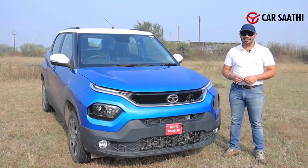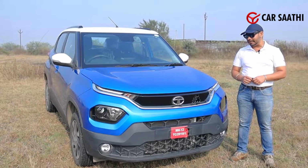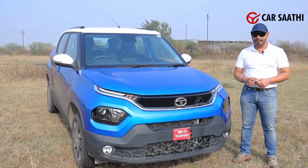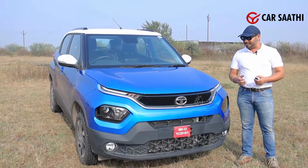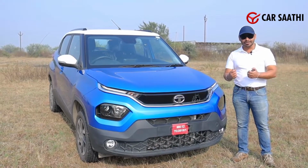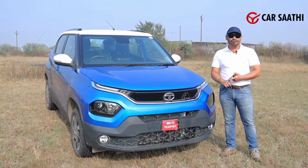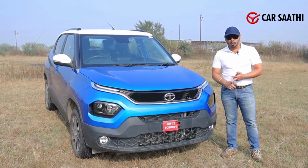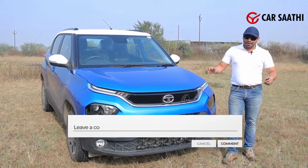This snazzy little Tata comes in snazzy colors. This one in particular is my personal favorite, but there are also other colors. There's another blue. They're calling it some sort of a misty, greenish blue color. It looks really nice. There is a red, an orange, a brown, and also a white for people who prefer that sort of color. All in all, a good looking car.